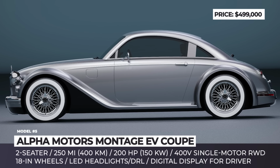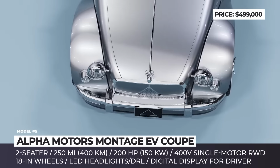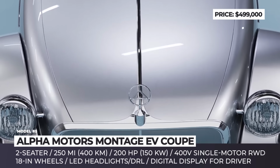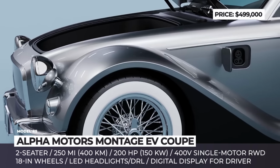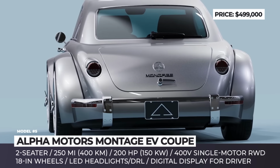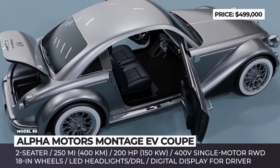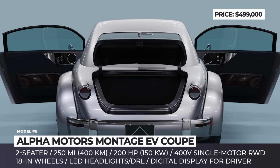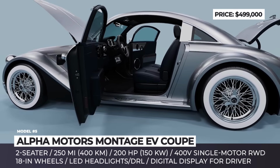Alfa Motors Montage EV. The Alfa Motor Corporation is now accepting reservations for yet another electric vehicle that might never come. But once again, it looks more stunning than anything else the market has to offer. The Montage Coupe is a retro-inspired limited production sports car with a classic British design from the 1950s, similar to the Bentley S1 Coupe. The Montage is a two-seater powered by a rear-wheel drive electric motor that produces 201 horsepower. The company has not specified the battery capacity or charging performance, but says that the vehicle's custom-built lithium-ion battery provides 250 miles of driving range.